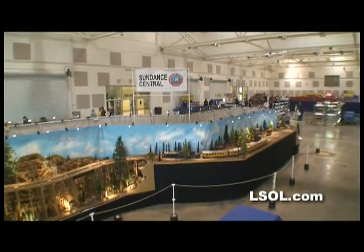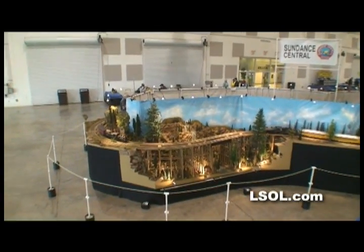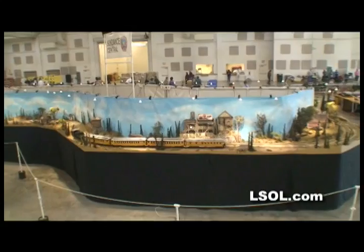When we first started this, what we wanted to do was create, on a large scale, something that we honestly hadn't seen before, which was a highly detailed, consistent thematic layout. And we really were shooting for a museum quality kind of presentation. So that was our intent from the beginning.